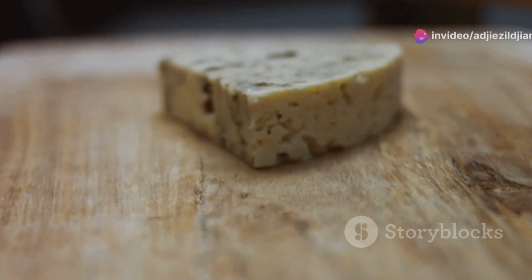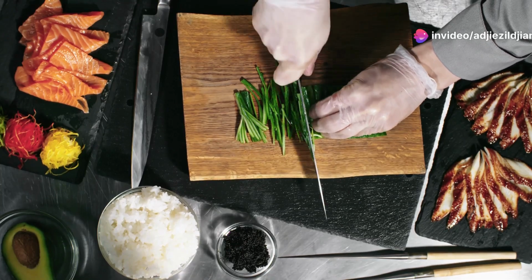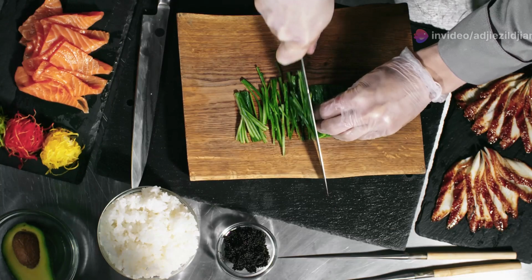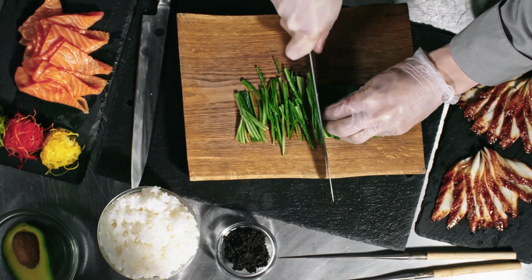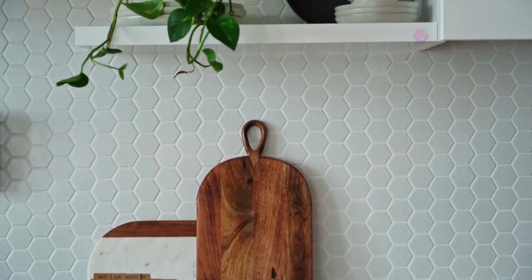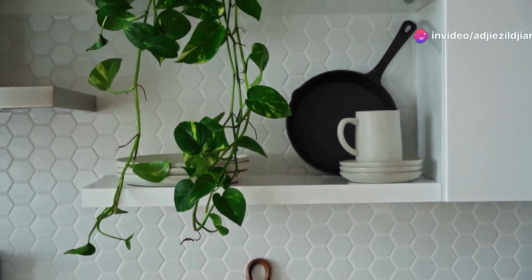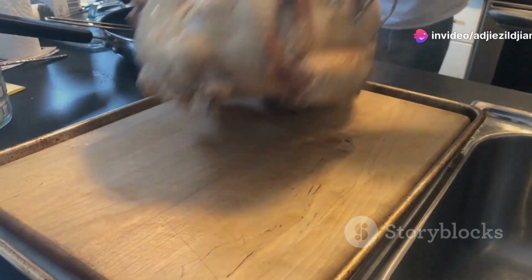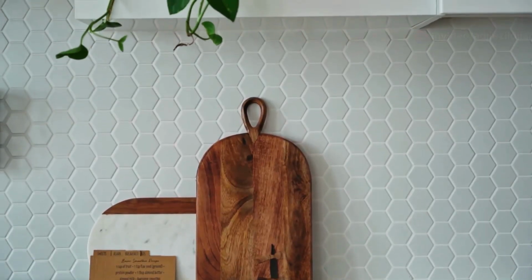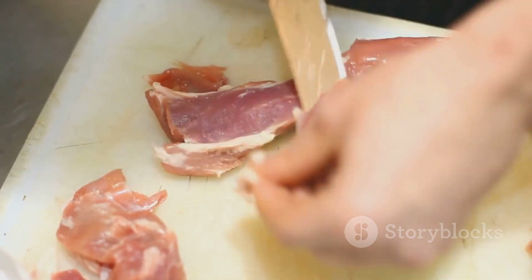Hinoki wood is a softwood, meaning it is particularly gentle on blades. This makes it an excellent choice for delicate Japanese knives or high-quality chef's knives, as it helps preserve their sharpness. Compared to the John Boos and Teakhaus boards, the Shun Hinoki is significantly lighter, making it easier to move around and clean. This can be a great option if you need to frequently relocate your cutting board.